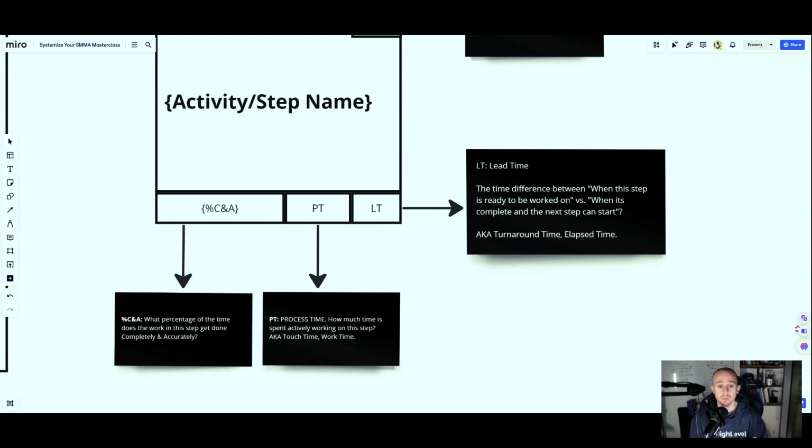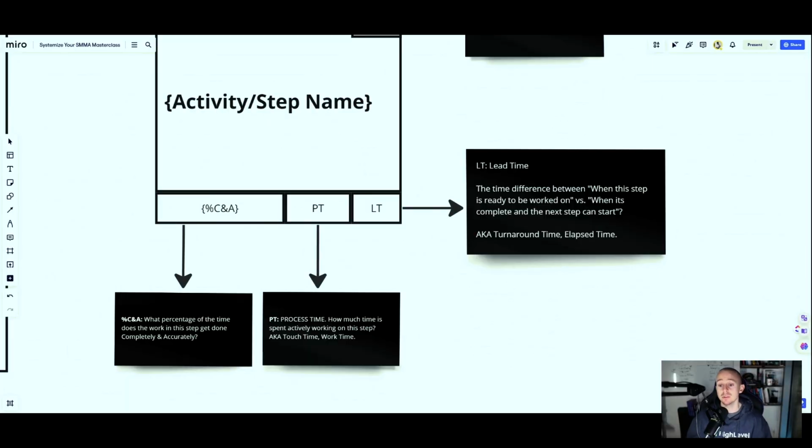And then from there, we move into process time. Process time is how much time is actually spent working on this step. So this is what we consider touch time, where our team is physically working on this activity. And then the third box is going to be the lead time. Now, lead time is completely different from process time. Lead time talks about the time from when the process actually starts to when the process actually ends. Now, this will include turnaround time or any lag time in that process, when it's not being worked on as well. And the whole goal of these activity cards is how can we get our process time down and how can we get our lead time down?